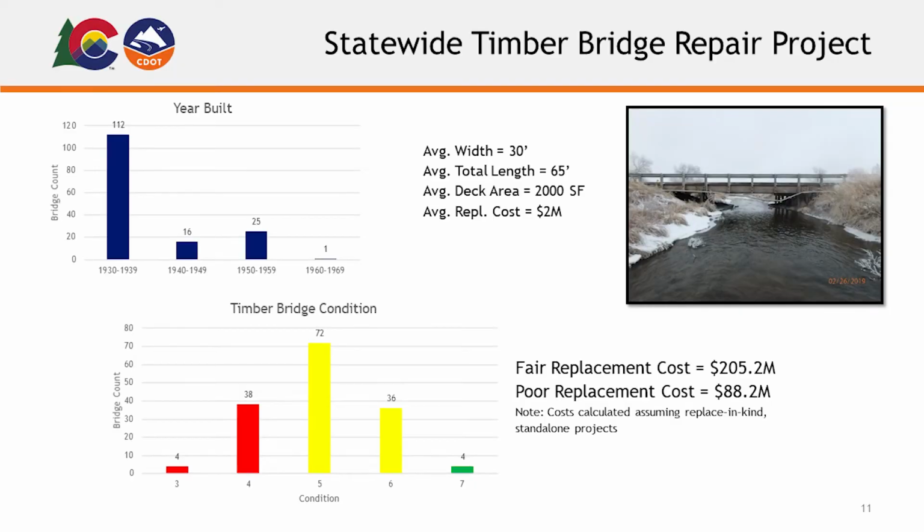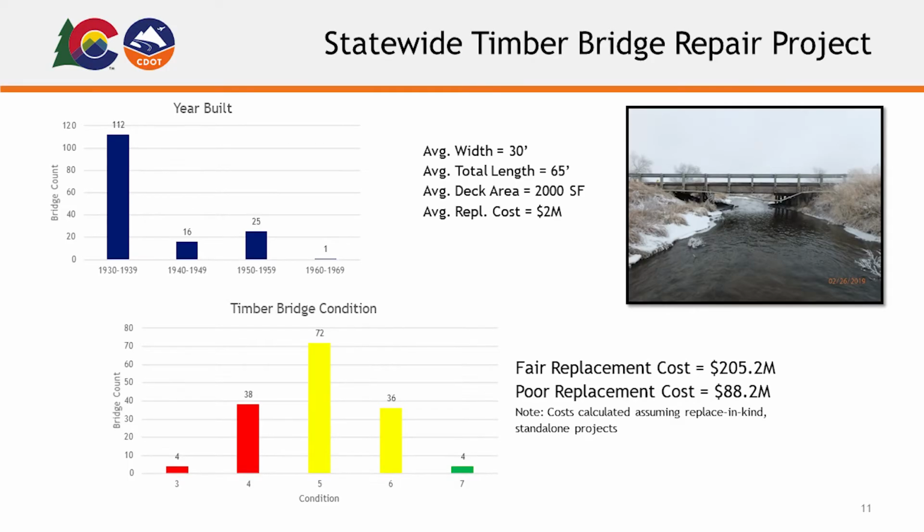The third project that we're implementing is a statewide timber bridge repair project. I'm going to get into that now. CDOT owns around 130 timber bridges, and I think Chris mentioned something about this earlier today, that it's also been CDOT's policy that they want to replace these structures. If you take a look at this, over 80% of our structures were built in the 30s, and most of them are still in fair and good condition.